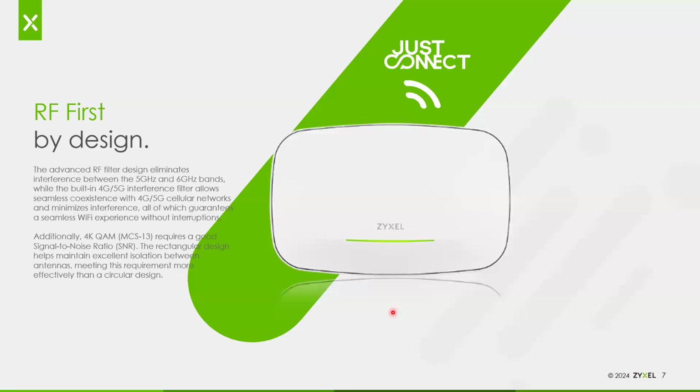A lot of people don't realize 4G and 5G often use channels that border Wi-Fi. In cases of large buildings where they're using a DAS system to rebroadcast 4G or 5G inside the building, often using the same drops that you use for your Wi-Fi, it can cause interference issues. So we have that extra filtering built in. Another thing we do on most of our APs is we do not mount our antennas directly onto the same PCBA as the rest of the components. We are one of the only vendors that isolates them and puts them on their own board to create greater isolation to help with those edge case issues.